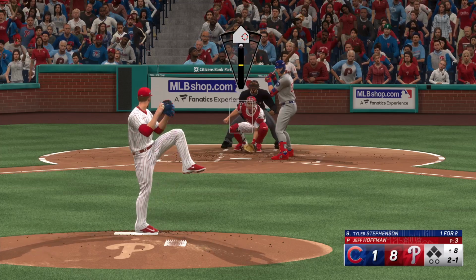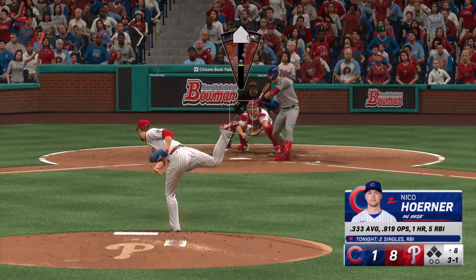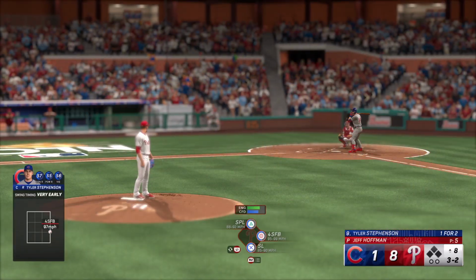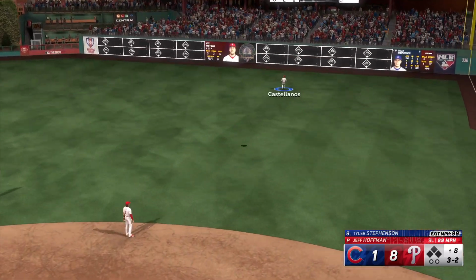I think he's going to have to come firm inside to be able to open up that location if he wants to go back there later in this count. And a foul ball. The pitch. Clobbered to right field, way back, gone.